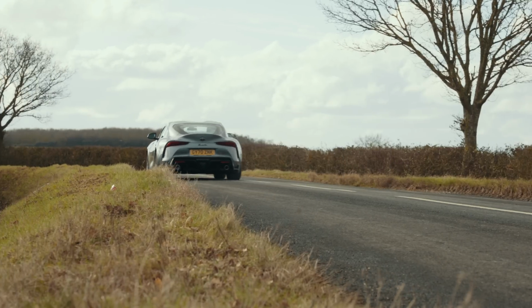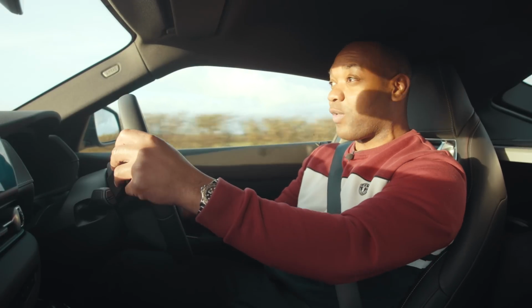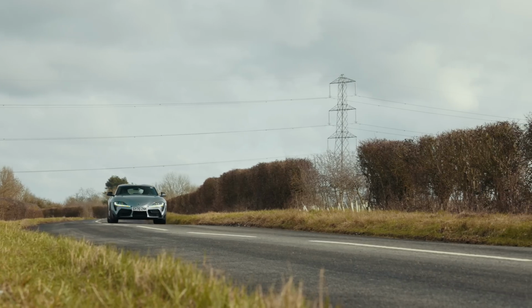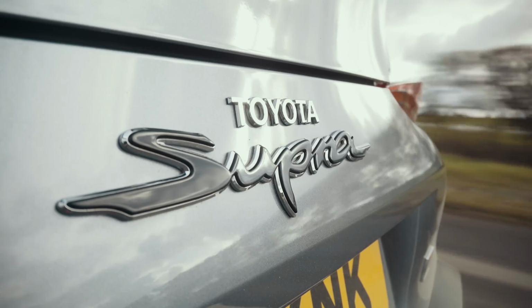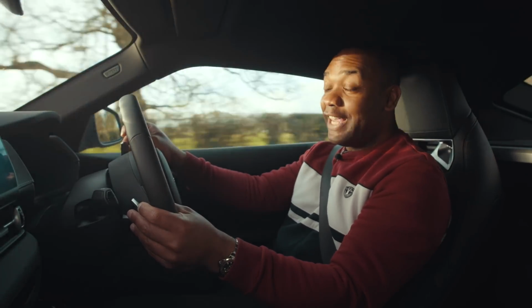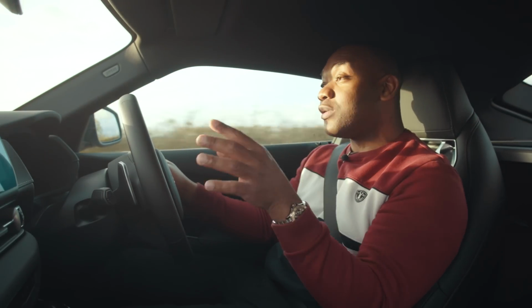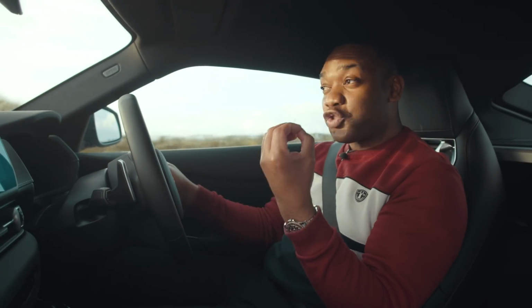However, you could argue that for this type of money, there are numerous rivals that maybe make a stronger case than the Supra 2.0. Cars like the Porsche Cayman, the Alpine A110, even the Mercedes A45 are all within this price bracket, and all of those arguably present a stronger case.